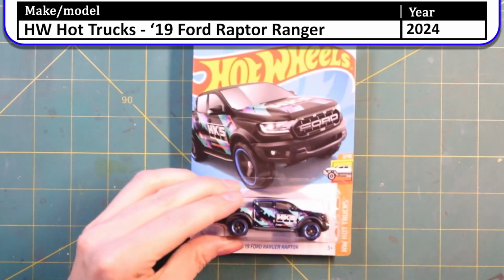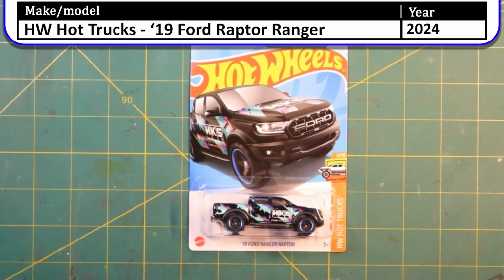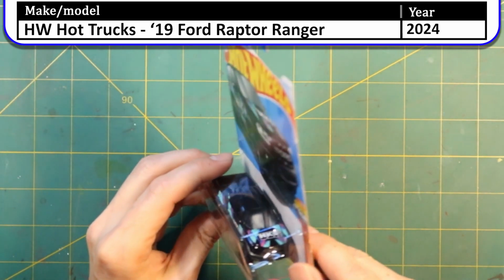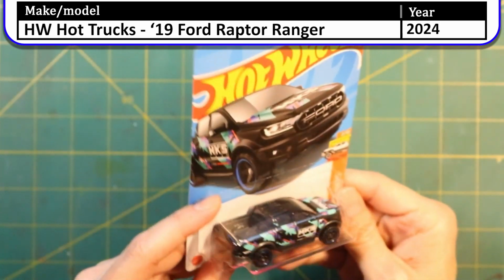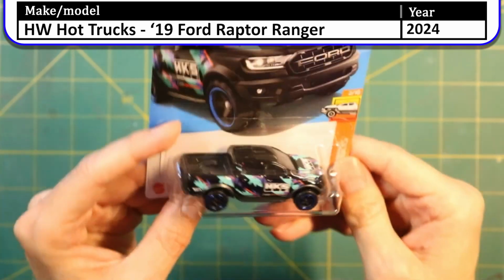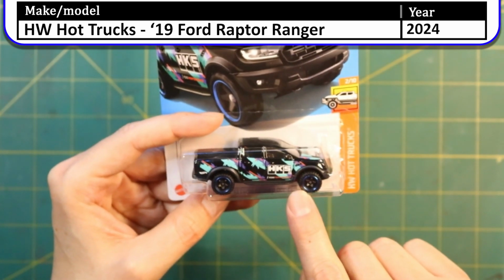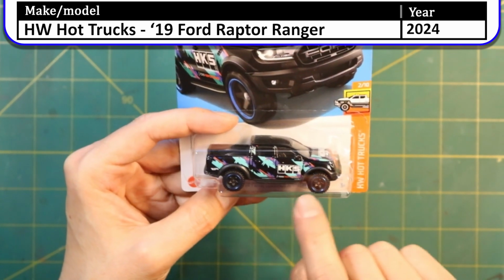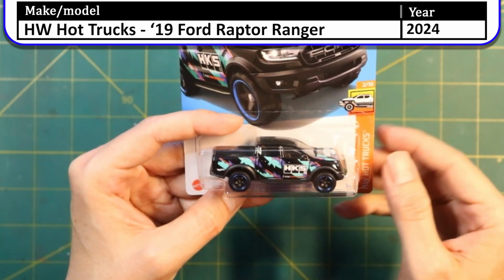Next up, we have the 19 Ford Ranger Raptor. Now this is a good looking truck. I'm not a big Ford fan, but the HKS brand is a pretty cool logo, and they always do a similar type of paint job. All their vehicles look pretty much like this, black with this teal, purple, and magenta paint job.